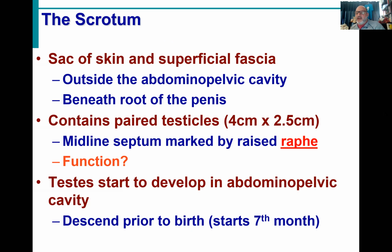Typically, the testes descend into the scrotal sac prior to birth. Usually, we're starting around age 7 months of development. However, it isn't entirely uncommon for one or both testes not to descend.